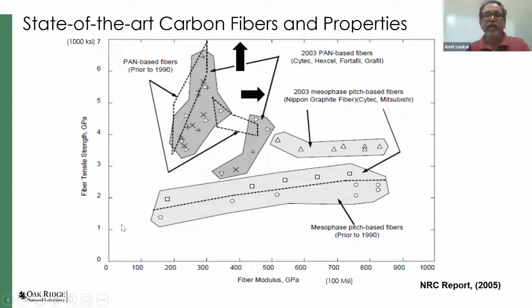I mean, almost an order of magnitude larger on this scale, and not really an order of magnitude larger yet, but later on, of course, Toray has a 1100 fiber, which is almost 1100 KSI tensile strength, that is the strength of this fiber.